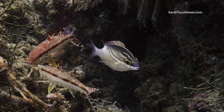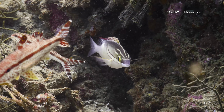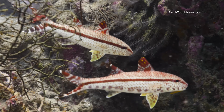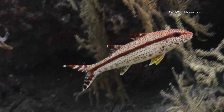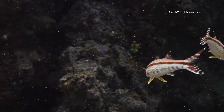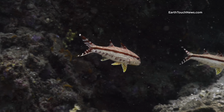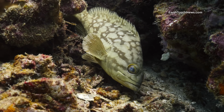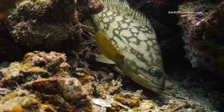This is called a threadfin bream. It's got these beautiful golden eyes. And those are black-barred goatfish. They always seem to hang out in pairs. This is a cloudy grouper, but he's a popular target for spear fishermen.